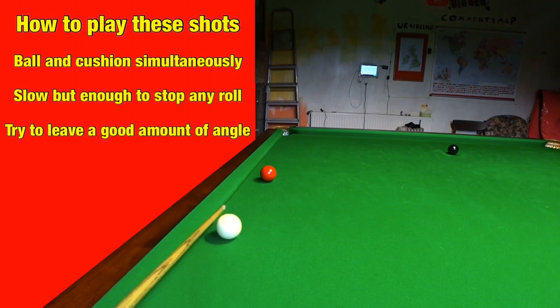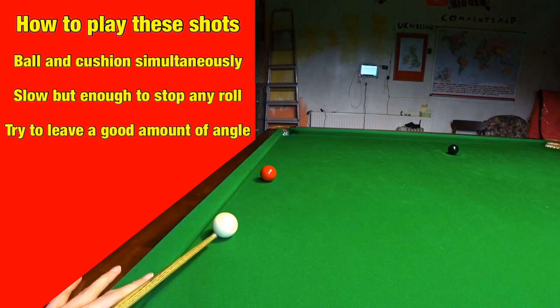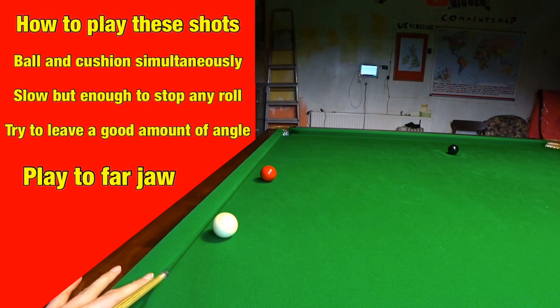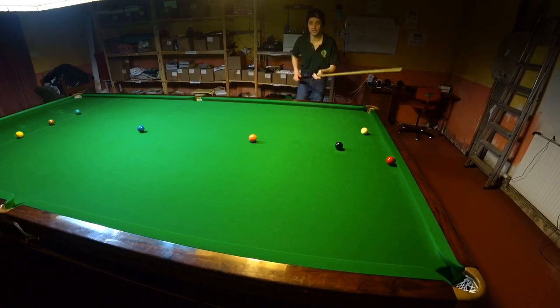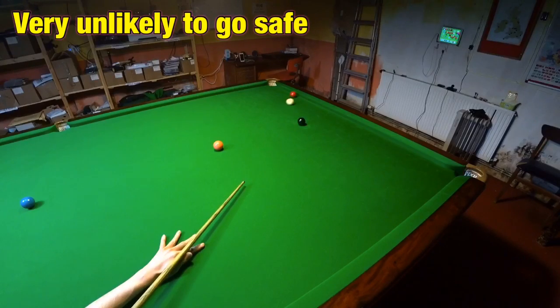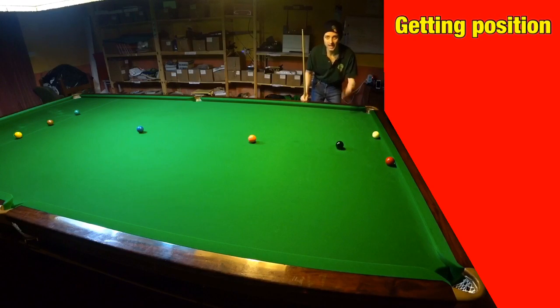the cushion. When the ball's away from the cushion a little bit, you want to make sure you're giving yourself an angle one way or another, so you give yourself the chance to get the cue ball out and play it towards the far jaw, because if you touch the cushion, it simply won't go. These are some of the hardest shots to play in the game, really, because even if you're playing a thin shot, it's very unlikely to go safe. So position on a shot like this is absolutely crucial.